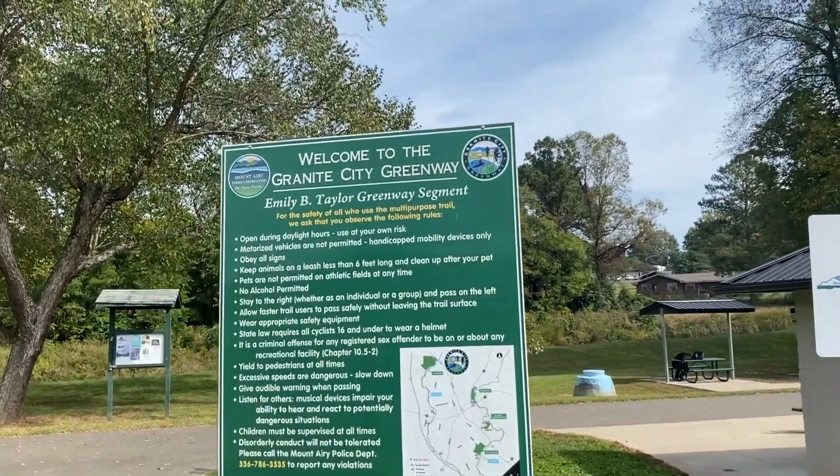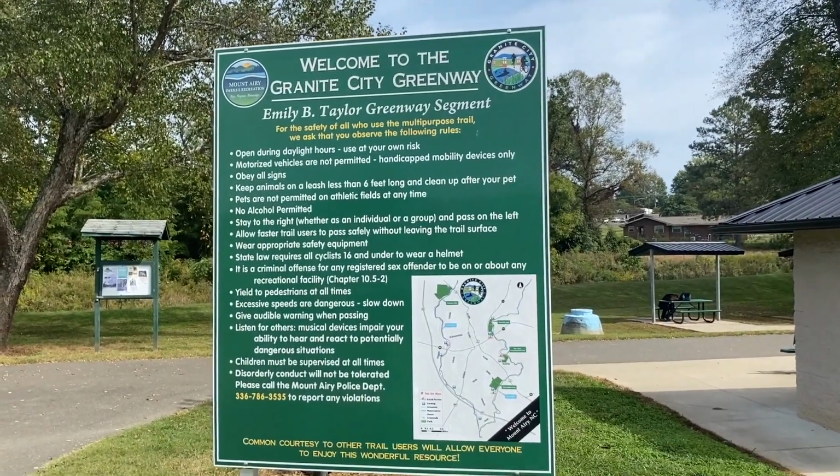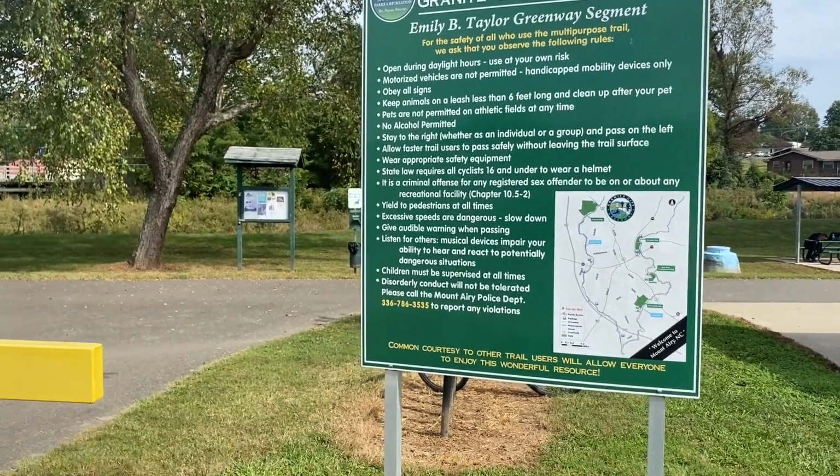Welcome to the Granite City Greenway. This is really cool. So there's lots of areas you can, trails you can go on that are paved, and they also have a dog park here.